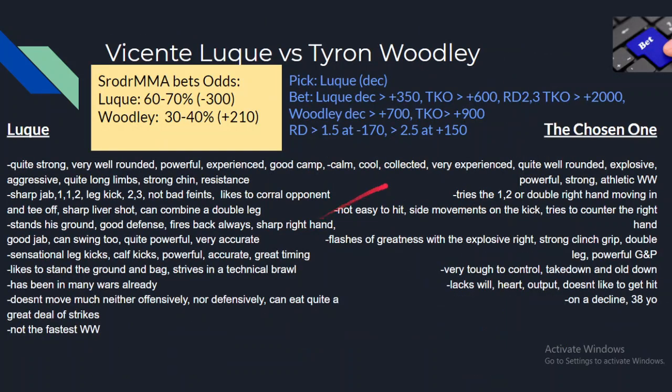My pick is Luque. I'm going by decision, but it could be a TKO easily, you know. But yeah, I think Woodley at the end is going to wait back and just lose a boring decision as he always does, because he doesn't like getting hit, so he avoids getting hit. He's athletic, he's powerful, etc. But yeah, I think it's going to be Luque all day here.